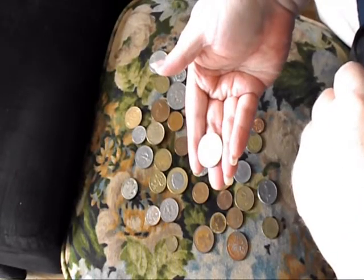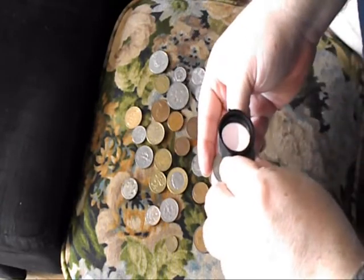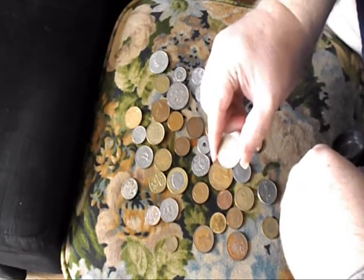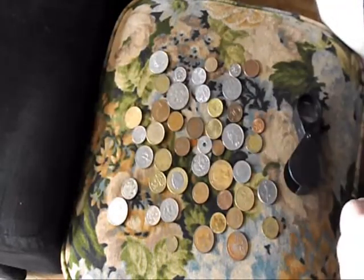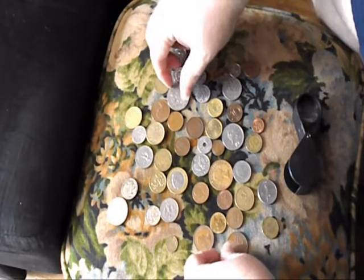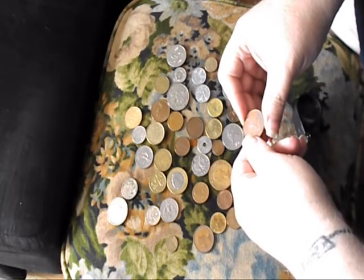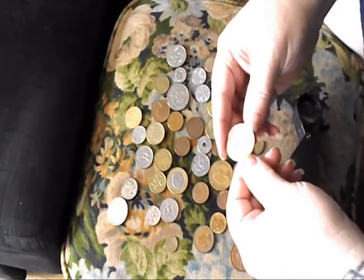Let's see, what is this one? Well, that was made in 1975. I don't have a clue what half of this stuff is, so I'm going to have to figure it out as I go and figure out exactly what it is, because some of this stuff is just crazy looking. That looks like the Royal Seal of Canada or of England or something.